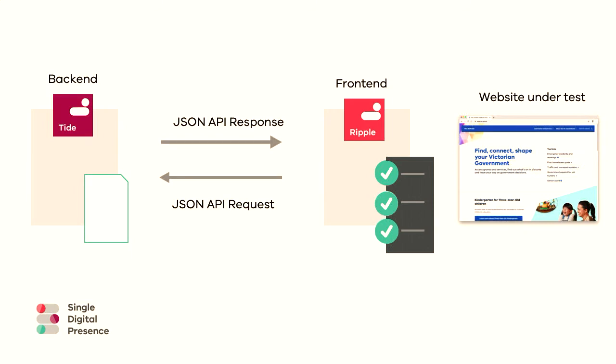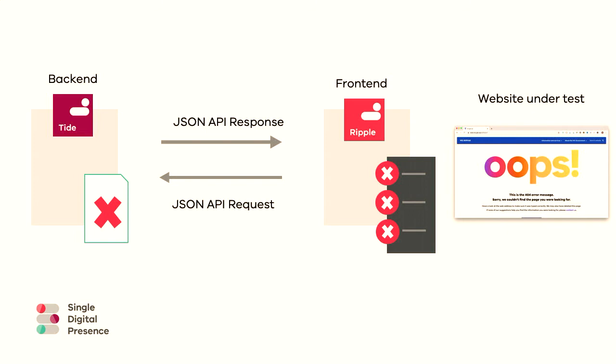With a decoupled site, though, we have to fetch content from the back end, and we need to create our test data then in the back end, which means that it's not located with where your tests are actually being written. Because if that content isn't there, obviously our tests fail.